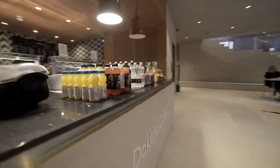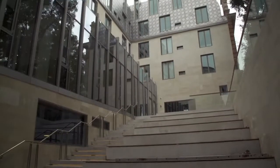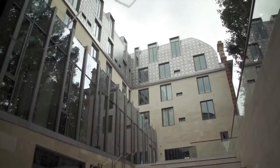I would hands down say that my favourite part of the building is the cafe. My favourite place especially is the stairs. So in the summer it'd be really nice to sit outside.